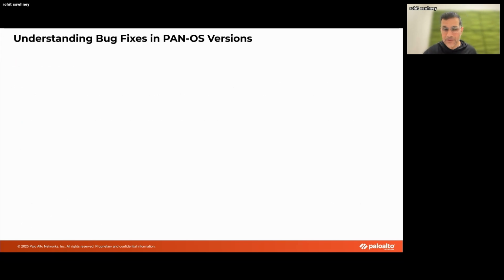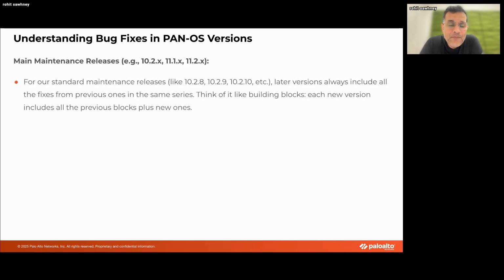Now, that delves into a little bit of examples that are probably needed around how we go through these bug fixes. So let's go through this. As I mentioned earlier, we have these main maintenance releases. 10.2, 11.1, 11.2 are going to have this .z digit, which will have the maintenance release. So for our standard maintenance releases, like you see here, they're going to effectively be like building blocks. So when you have, in this case, later versions, they include all the fixes from the previous versions. 10.2.10 in this example includes the changes from 10.2.9, 10.2.8, and the aforementioned.